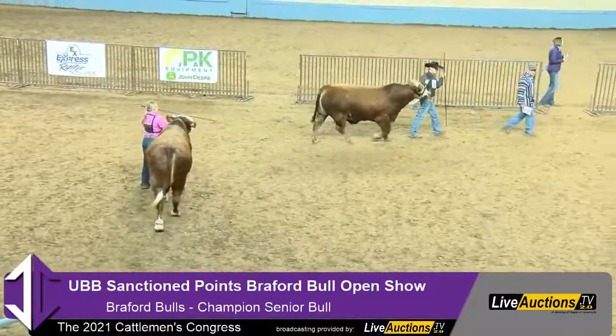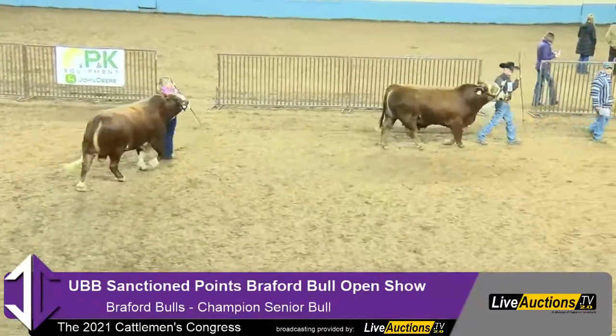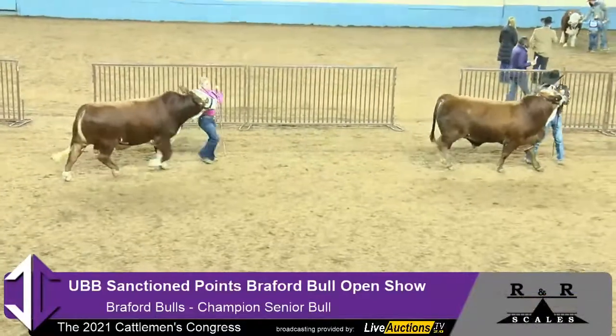But when we put this heifer in motion, I'd like to see her with more comfort coming out of those back wheels.